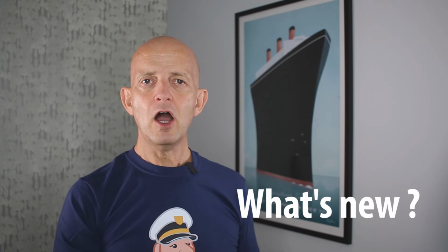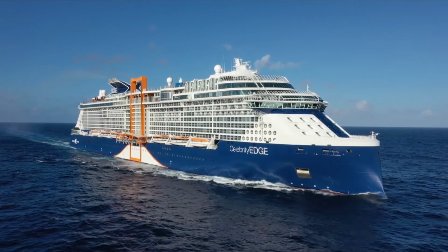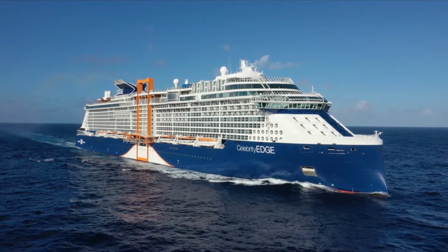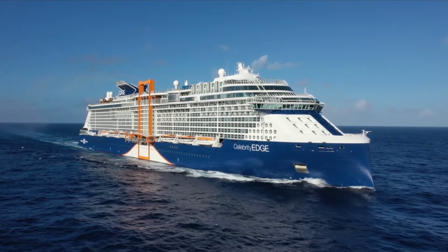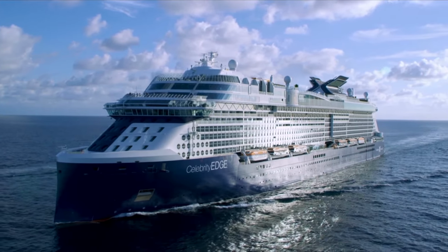So what are the hardware and design changes that they have introduced with the Edge class of ships, starting with Celebrity Edge? Well, one of the most noticeable things is the hull. It's a very different shape and look and feel, and I think it's one of the good things that they've done. It's a beautiful looking structure and a beautiful looking ship.